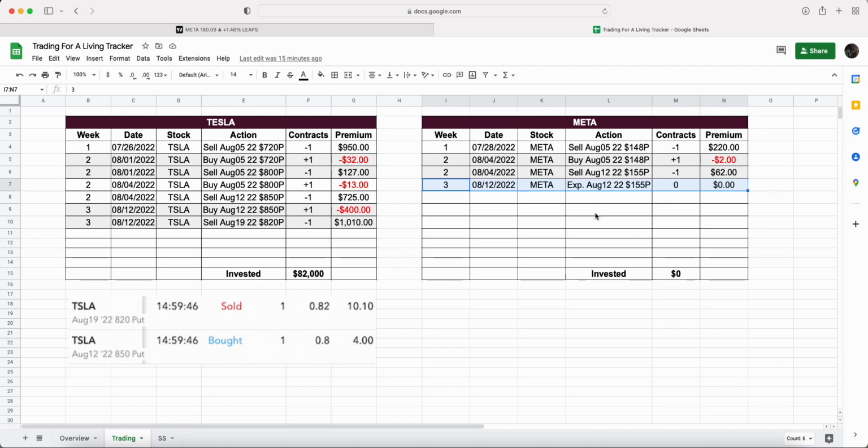So again, I'm trying to do this as if this was a real trading account. I know what my goals are. I don't want to force it. I don't want to put my capital at risk for no reason. So that's really the decision why I've not opened another trade on Meta or opened another trade on another stock. Now, Tesla's again a bit more interesting.